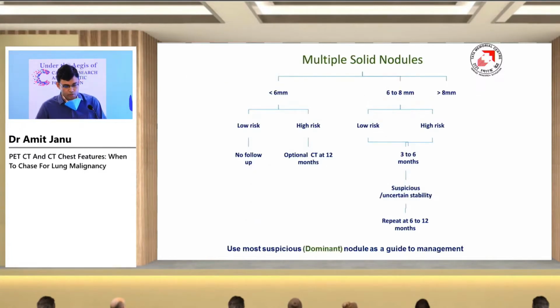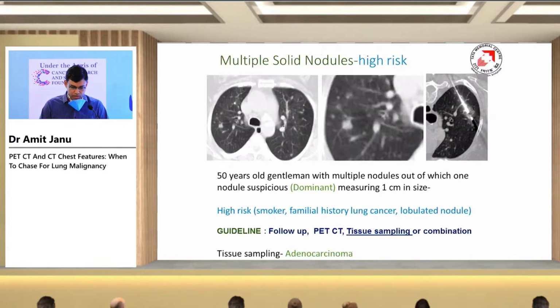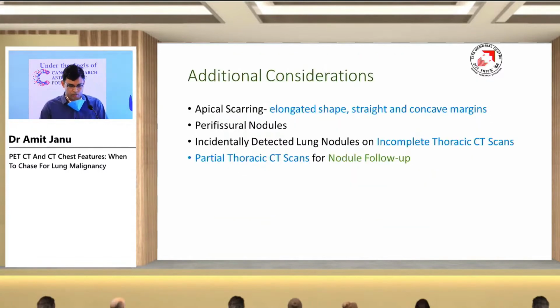But multiple solid nodules which are less than 8 millimeters can usually be followed up, and most of the time they are going to be benign. For something more than 8, one has to identify whether there is a dominant nodule or not. If we can identify a dominant nodule and other nodules, then probably one of the nodules is primary and the others are secondary metastases. In this particular case, there is one dominant nodule showing spiculations, and when the nodule was targeted, it turned out to be adenocarcinoma.